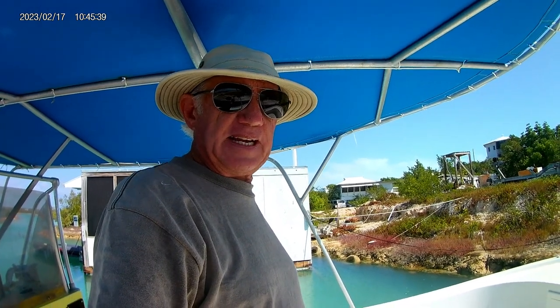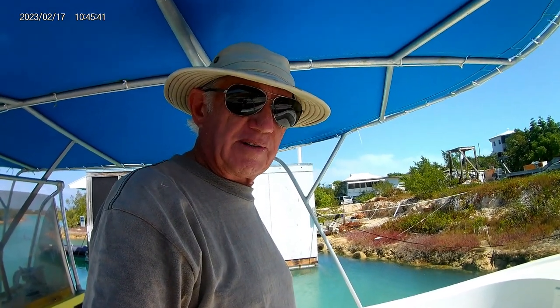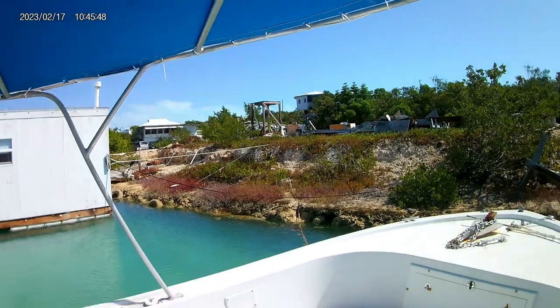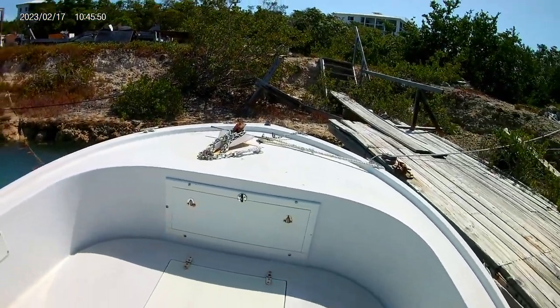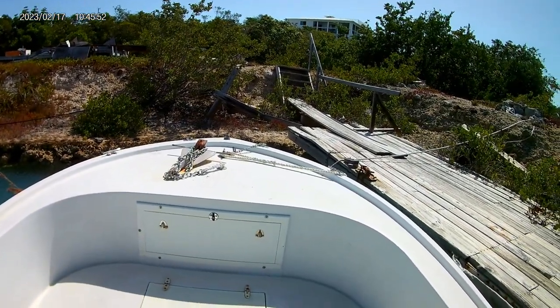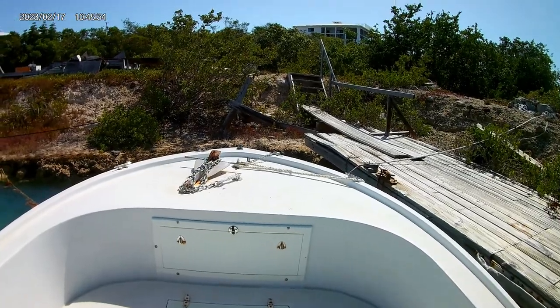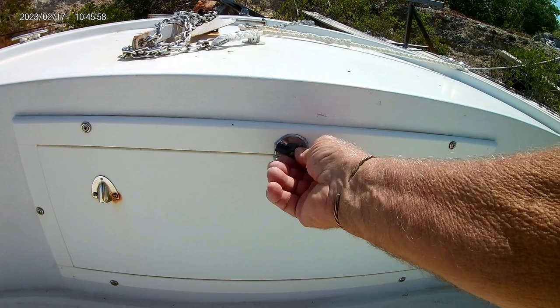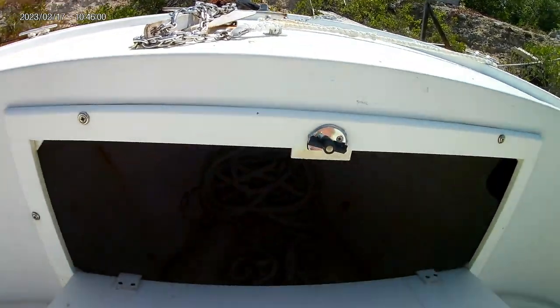Okay, today we're going to take a little tour of my 24-foot Mako that is for sale. We'll start up here at the bow. And as you can see, there's the anchor line with stainless steel chain and a rope that goes down into the deck. And this is the chain locker in there. I don't know if you can see, that's where the rope for the chain and stuff goes.